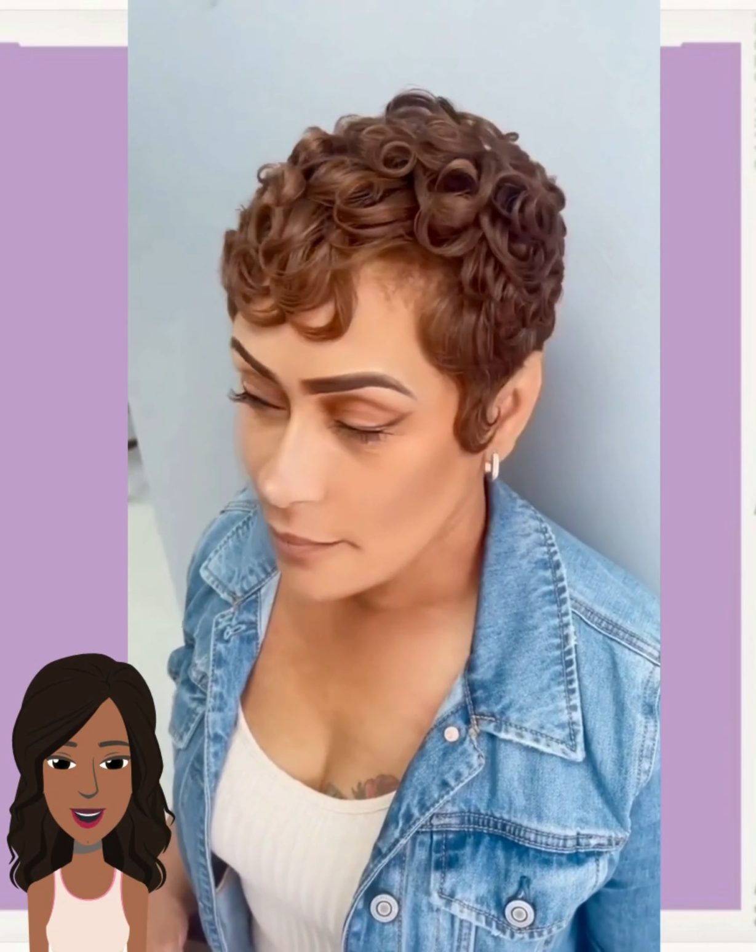So moving into look number three, we have this chocolate pixie haircut. Lots of beautiful curls mixed in for this one.